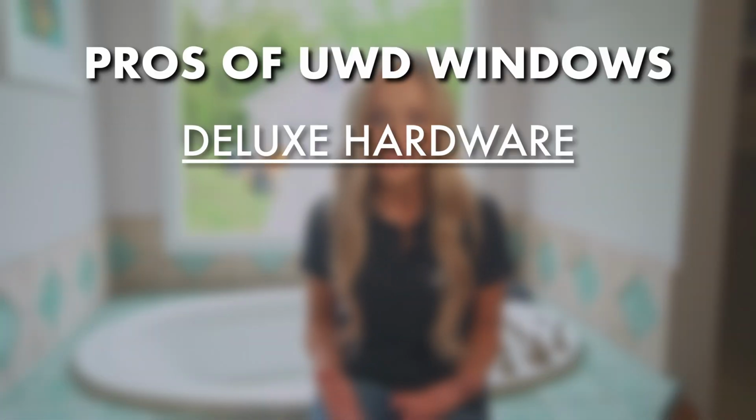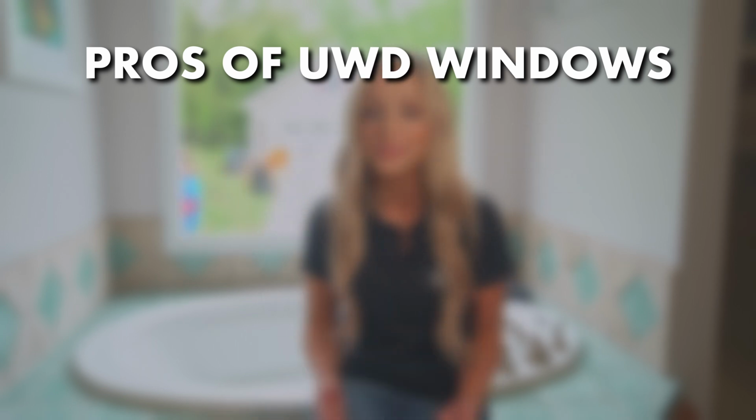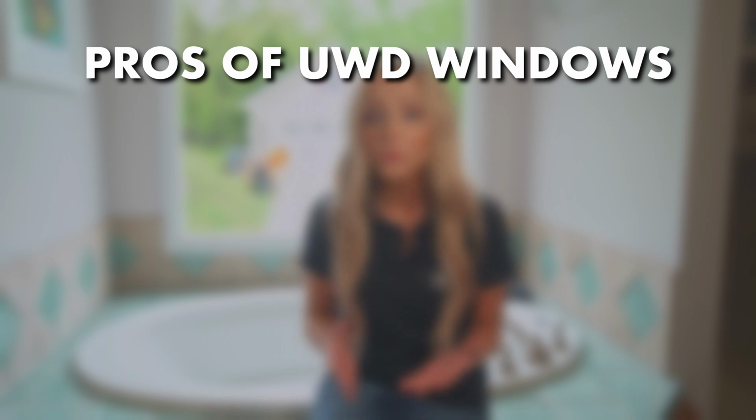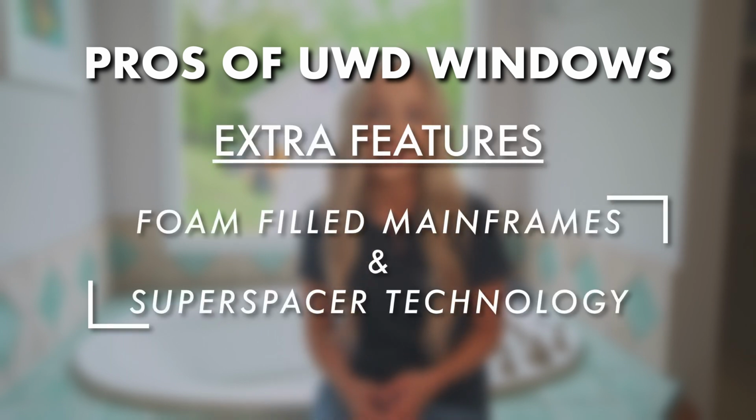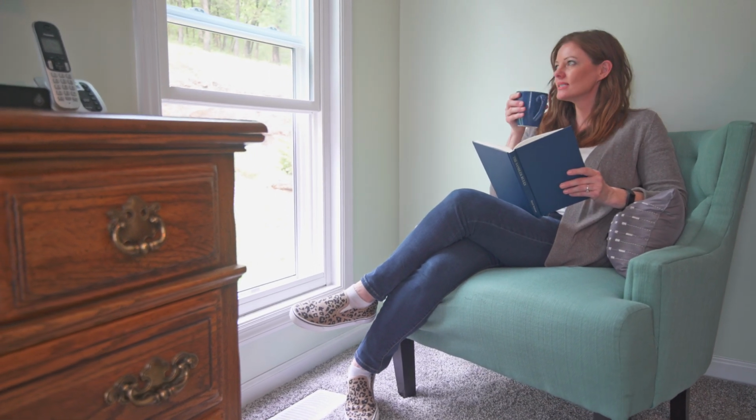Deluxe hardware and high-quality materials are used that will withstand seal failure and wear and tear over the lifespan of the windows. They're built with virgin vinyl, so you don't have to worry about yellowing and chipping. And with features like foam-filled mainframes and our super spacer technology, your new windows will be up to 90% more energy efficient, saving you money on utility bills over time. They even help reduce noise transmission from outside, giving you a quieter home. Plus, with UWD's lifetime warranty, you'll never have to worry about replacing your home's windows ever again.